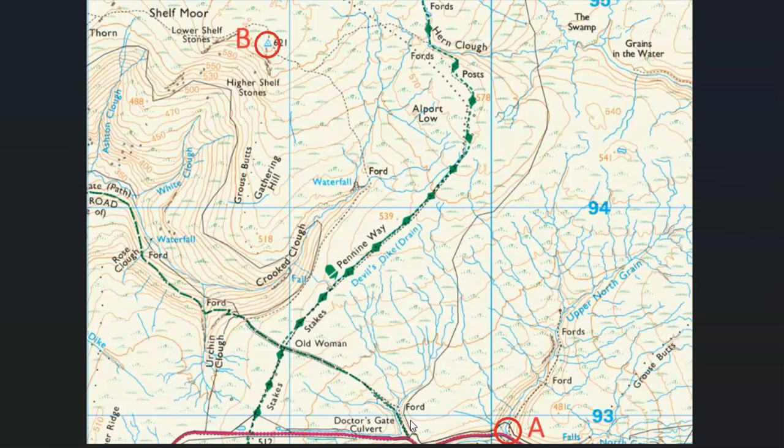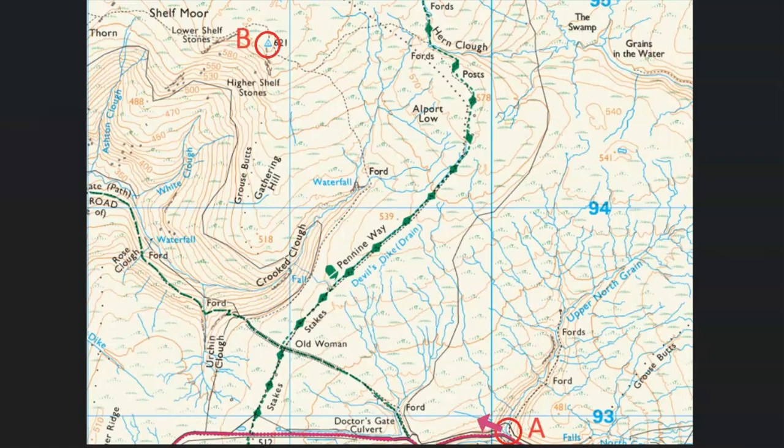So let's put some arrows on the map. Imagine rather than taking the road, we just went up and stayed to the left of this little stream over to here, and then we hit this black line. We don't know whether that is a dry stone wall or a fence line. How easy is it to cross?